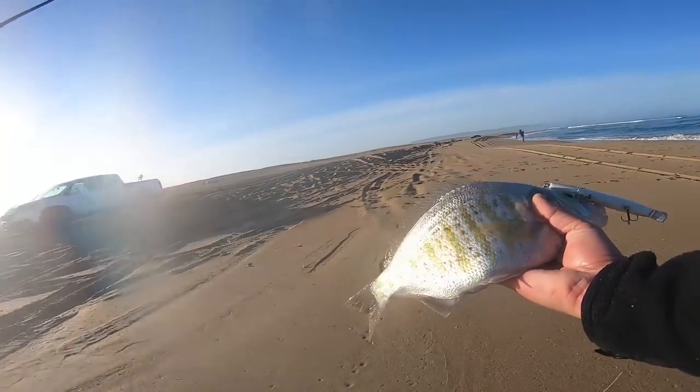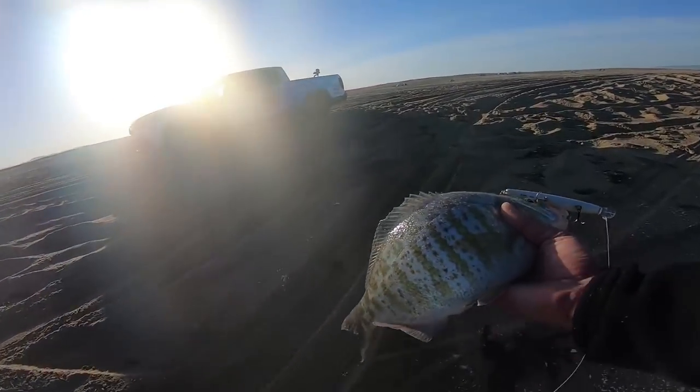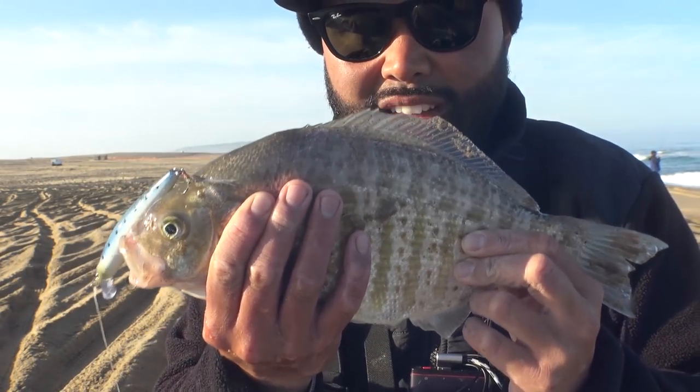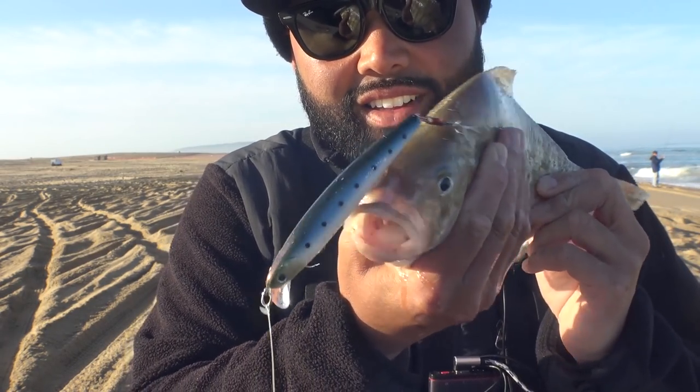On that Lucky Craft. We're on that bite again, boys and girls. All right, ladies and gentlemen, fish number five. Fish number five on the Lucky Craft, super glow sardine with the feathered tail.